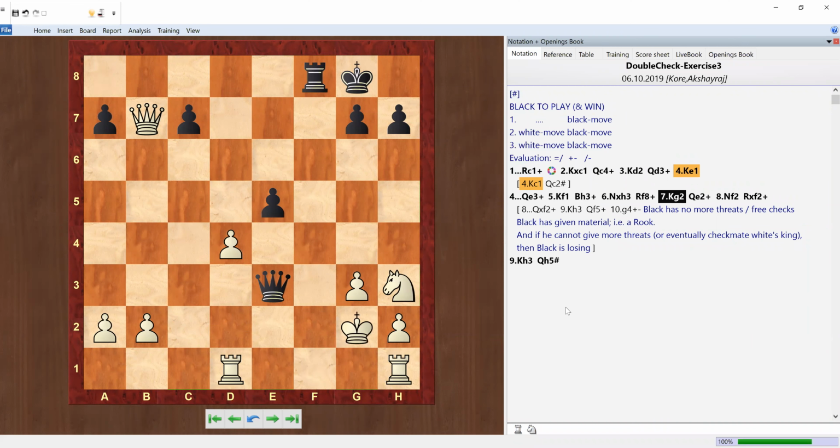King g2 is forced, check. We'll take a look at king g1, but let's say he plays knight f2, then rook into f2 check. And if king h3, there is this queen h5 checkmate.